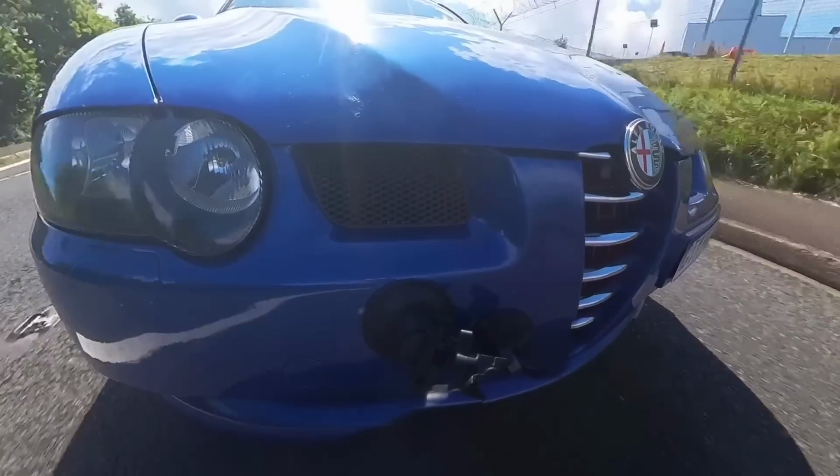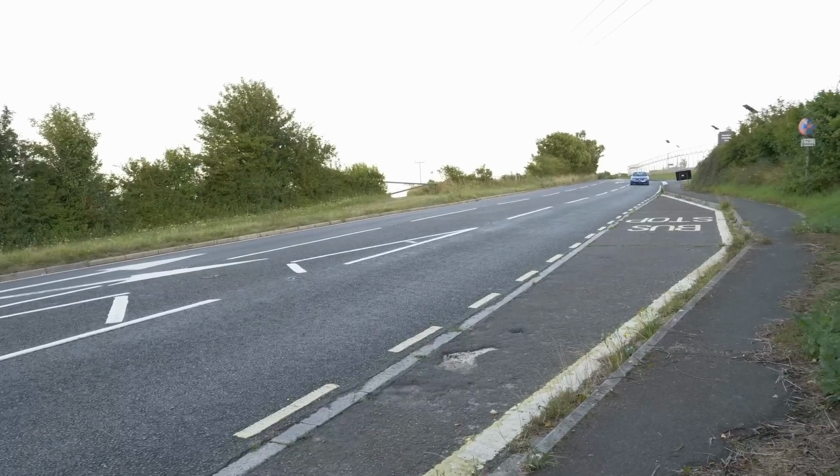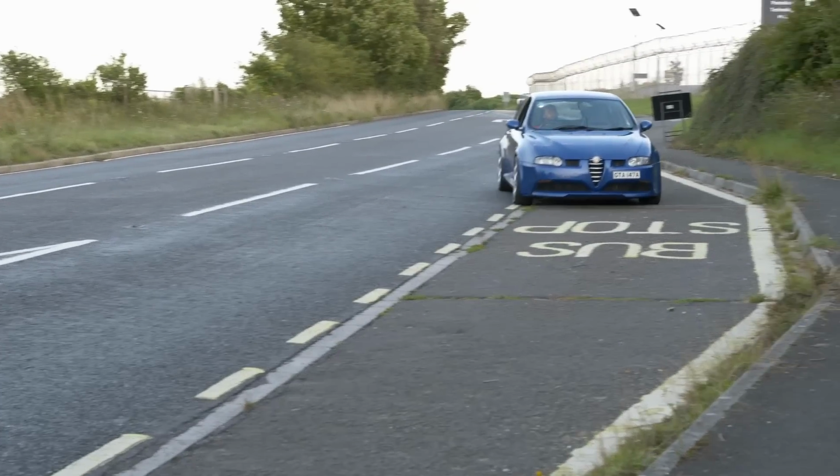It does not take long to get to 60. I think officially from standard, it's about 6 seconds 0 to 60. This feels very fast, very alive, very fun. Right, let's pull over here and we'll do a 0 to 60 and then we'll calm down and talk a little bit more about this car.